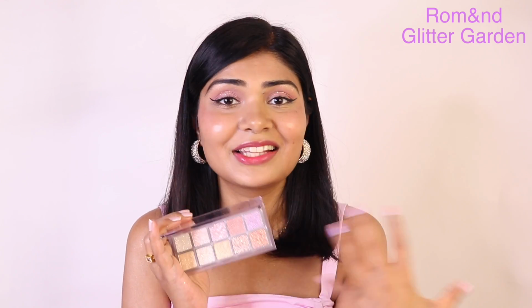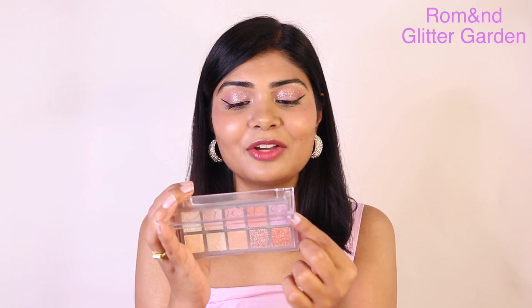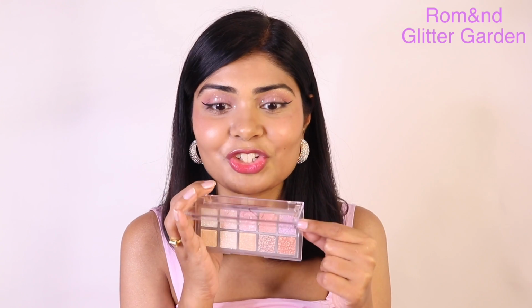So, back to the eyeshadow palette. I personally am going to get the use out of these glitter shades because I love to wear glitter on my eyes. I'm going to play around with this eyeshadow palette more. I really want to use this purple fantasy shade. I do not regret spending money on it.